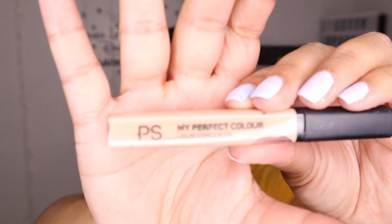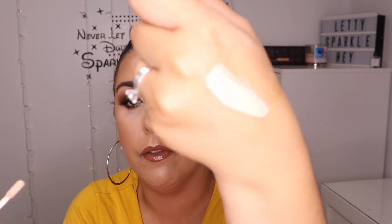This is the PS My Perfect Colour Liquid Concealer. This was I think like £2 from Primark. And this is actually alright for the price of it. I mean, I never pick it up because, to be honest, it's very light for me now. But it's an alright concealer for the price. And again, I don't gravitate towards it, so I don't pick it up very often. Can't really remember what I thought of it, to be fair.